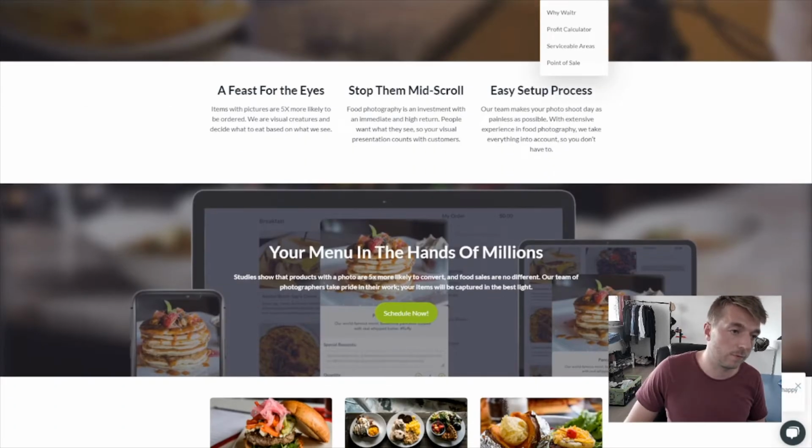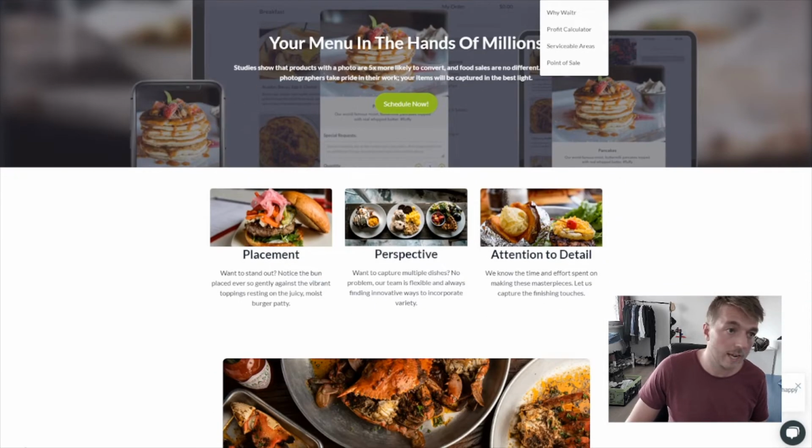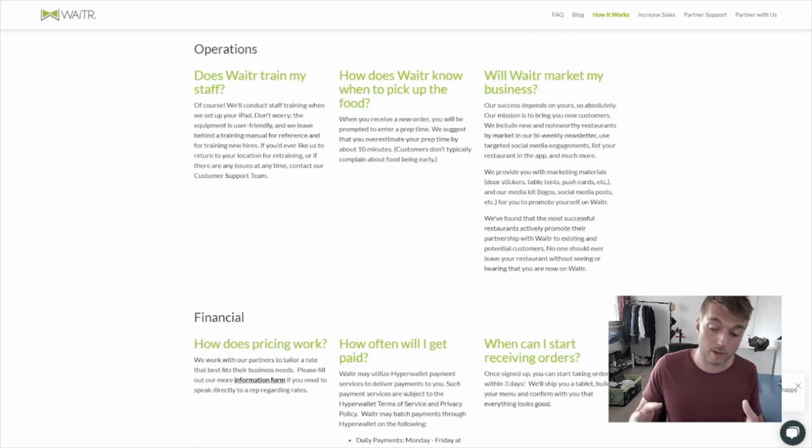You have photographers take pictures of your food and then they upload it to Waitr and you have your menu online essentially. Now, Waitr makes money through taking a cut from those online orders, whether it's done through scanning the code on the table or whether it's done through the other way Waitr makes money, which is the eating out option.